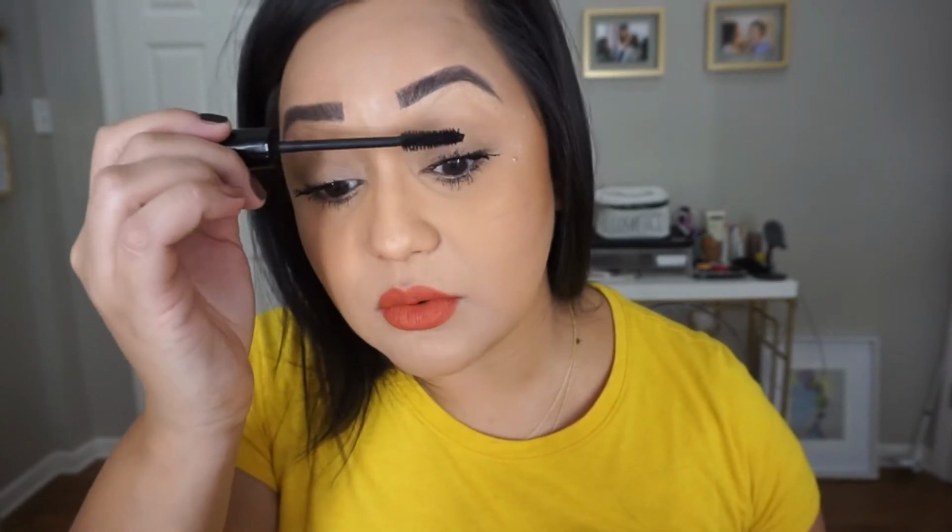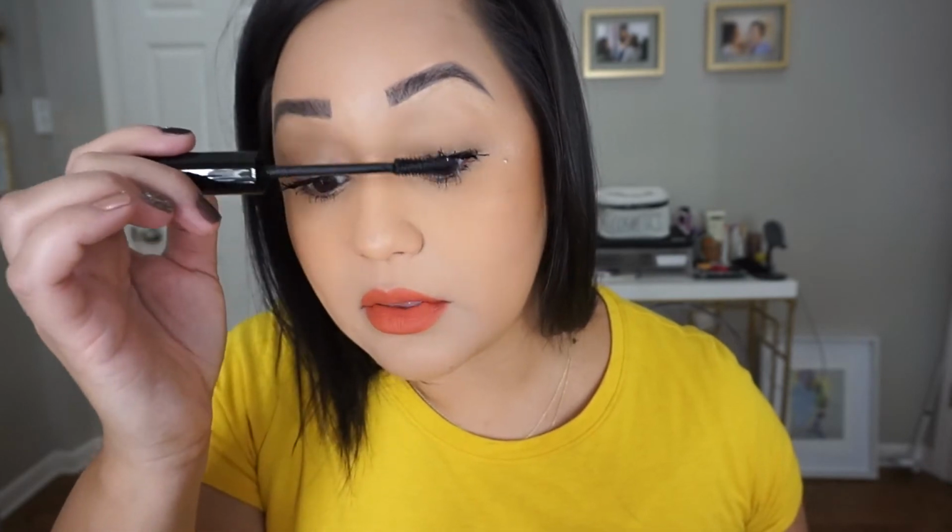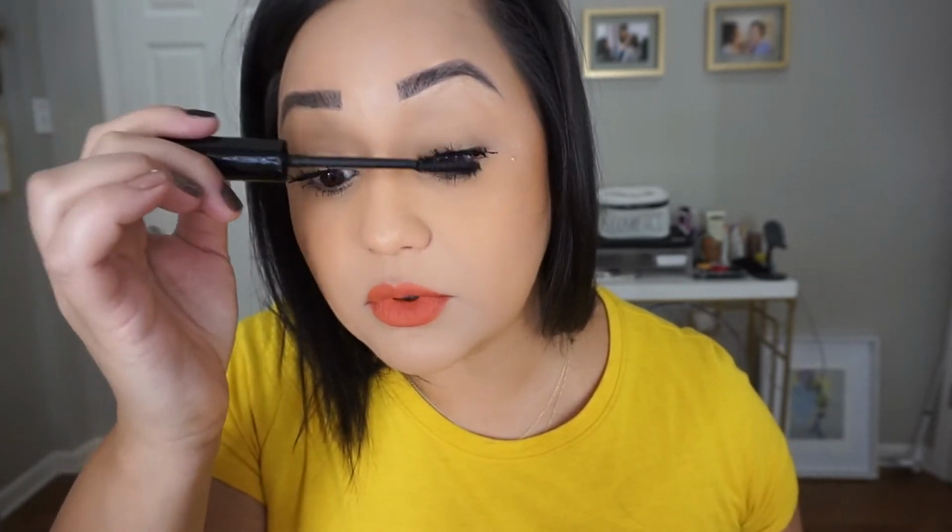However, I do remember getting a sample size of it and thinking it was amazing, which is why I bought a full size. But I always feel like the sample sizes in terms of mascara always are way better than the actual full size. I don't know, maybe the formula is more concentrated because it's in a smaller package.